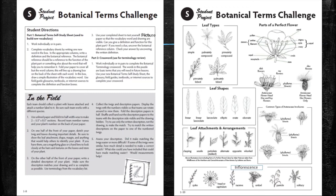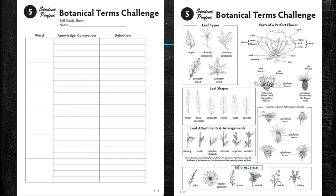So it's broken out into two different parts. And so this is great because the first part, if you'd like to, you can do within the classroom, and the second part students can actually take home with them as homework. The Botanical Terms Challenge contains a reference sheet talking about leaf types, leaf shapes, leaf attachments and arrangements, different vocabulary words that are associated with different parts of the plant. So they can use this sheet to help them when they're doing the first part of this lesson plan.